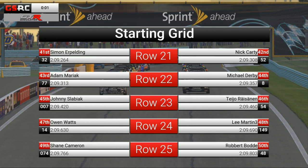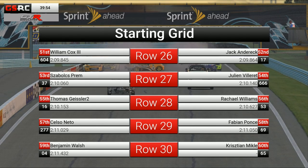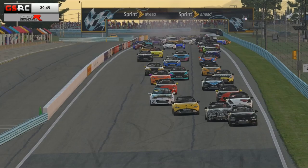I'm hearing the engines revving up, we better go up to your pole sitter. Yeah, that's right. We are away here at Watkins Glen. Vincent Salas taking the field down. He doesn't get as good of a start as what Logan Clampett was able to do. Logan Clampett's actually going to be leading this field going down into turn one.